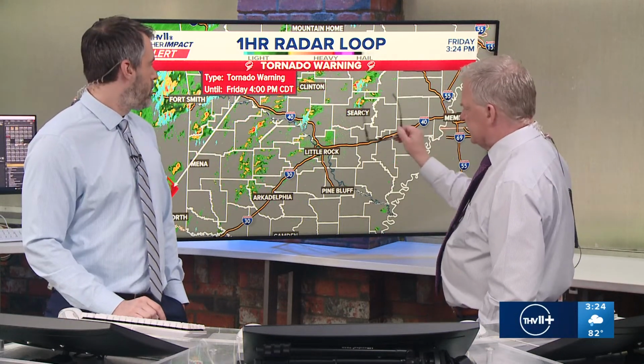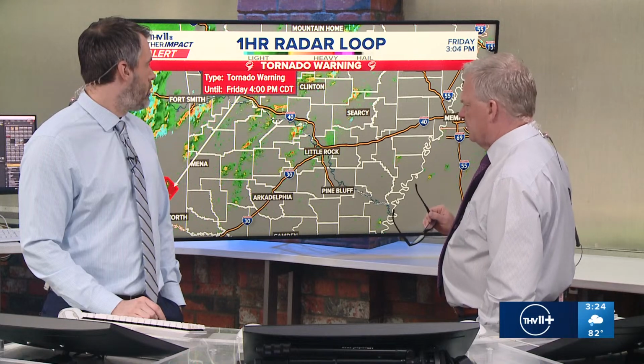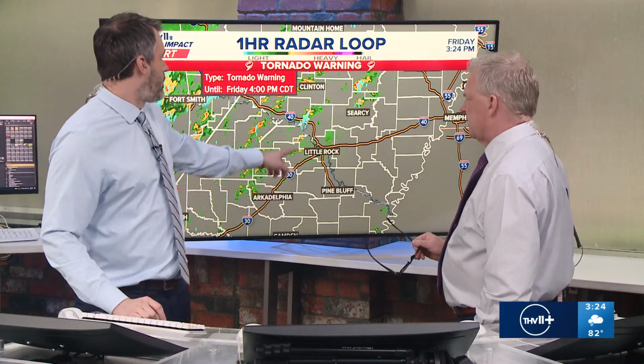Max 1, and we'll take a look at the other showers that are occurring here in Arkansas with no warnings, but we do have a tornado watch. More counties added till 10 o'clock tonight. And the areas that you see in central Arkansas with cells trying to come together, with the showers trying to come together. A bit of lightning.